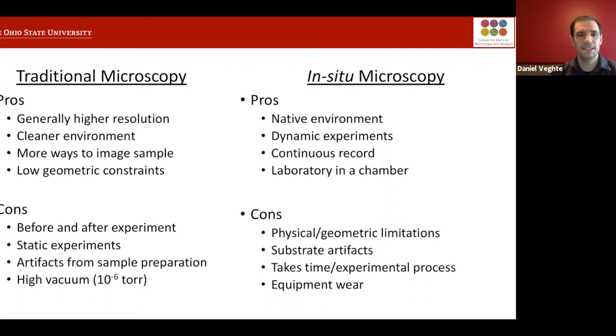But as I mentioned before, you're only going to be looking at what the experiment looks like before or after you do something to it. So if you're trying to look at something in series, you'll have to do multiple experiments, stopping them and looking at each one of those individual points. So then you can introduce a lot of artifacts from doing this. And you don't know if you're looking at something that's actually going on in situ.